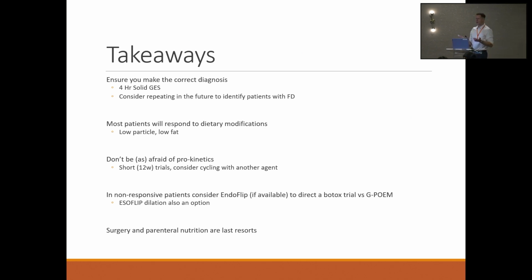I know initially starting off, you hear about Reglan and that they're going to get tardive dyskinesia, and it can be a big barrier to prescribing the medication to these patients, when in reality, the risk is low and most of them are going to respond to it. And then keep surgery or other alternate forms of nutritional support as a last resort.